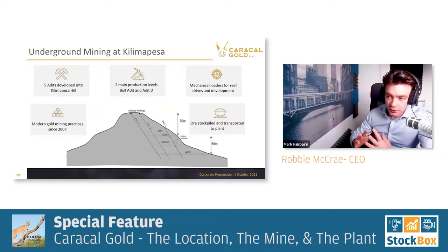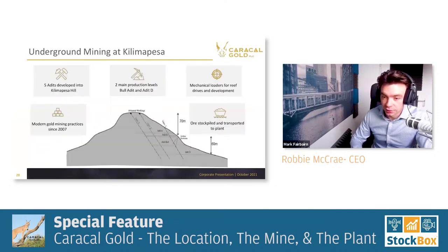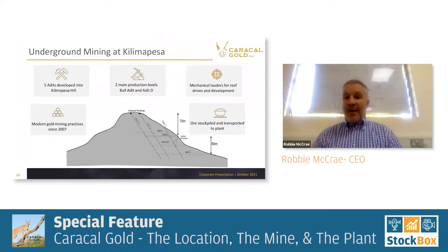And you've got Kilimapesa Hill, which is the underground mine at the moment, which is giving you that feed for your processing plant and, of course, the cash flow. And then the long life of Kilimapesa, as you just alluded to, but also then the exploration potential upside of finding new deposits and developing further mines within the area. Correct. Absolutely. Yeah.